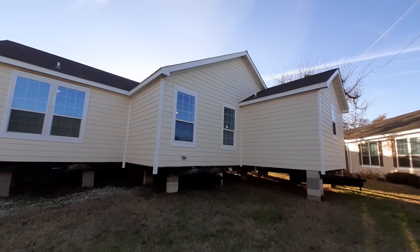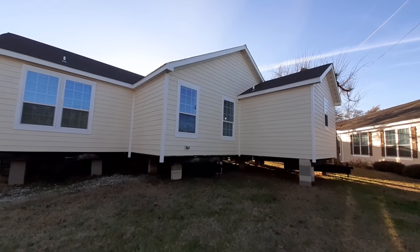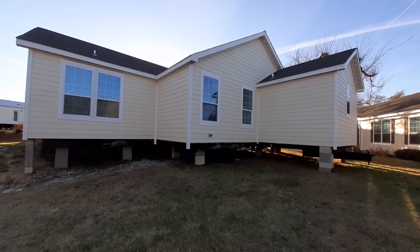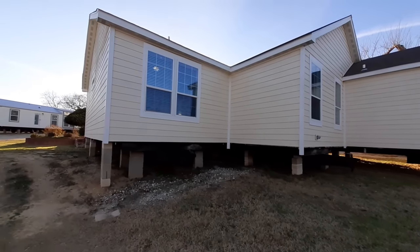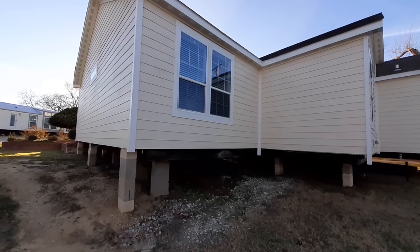I mean, you can see on the backside here, we've got 1, 2, 3 layers here. So each section is a different length. That kind of really adds to your curb appeal.